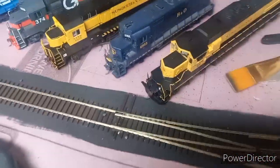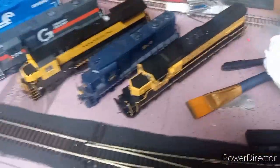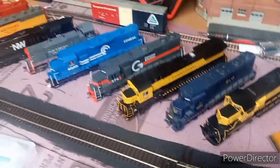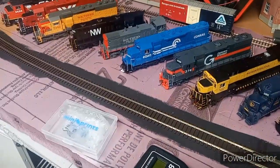And so might that one. But right now they're DC only. If I put the power pack on, they can run. Unfortunately, this one right now, the coupler is loose because I've tried to get the screw back in there, and it just will not stay in there. I have to fiddle with that more. But that's it for the current locomotive roster going into 2023.